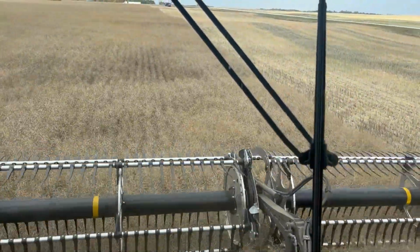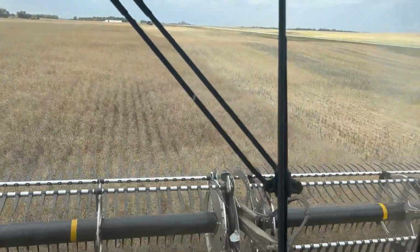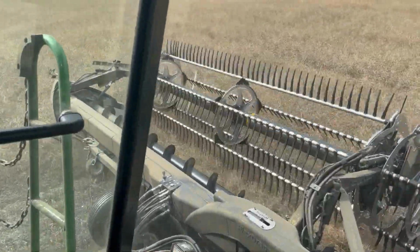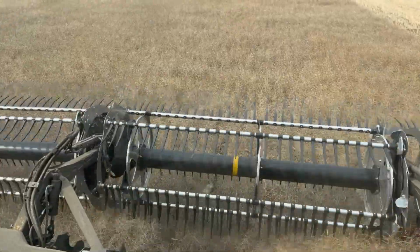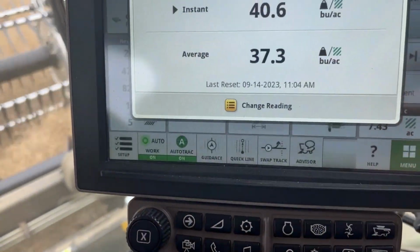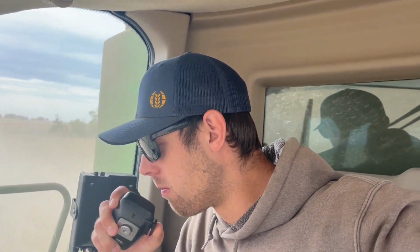This header's really nice. Like I've said before, cutting in flex off the ground for sharp hills like this really does a nice job of cutting. Our canola average is probably 5 bushels more than we expected, maybe that 35 to 40 range, which is good. 37 here. Track 1 is live, track 1.